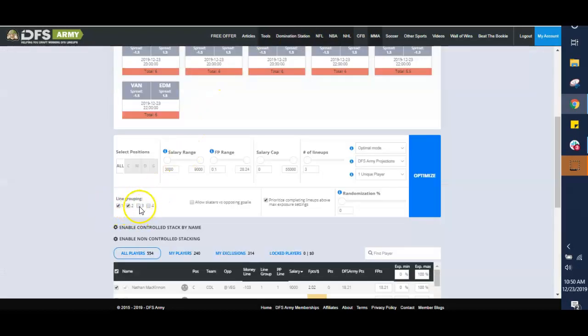And I'm going to take off line 3 and line 4. Again, first run, what is the industry saying? What are the projections saying? Where should I be going? This is a trick I learned from Anthony over at Beat the Bookie, where he says the first thing I do to find my value is I take away line 3 and line 4. I only want lines 1 and 2. I'm going to run about 20 lineups. I'm going to throw in a couple of unique players.